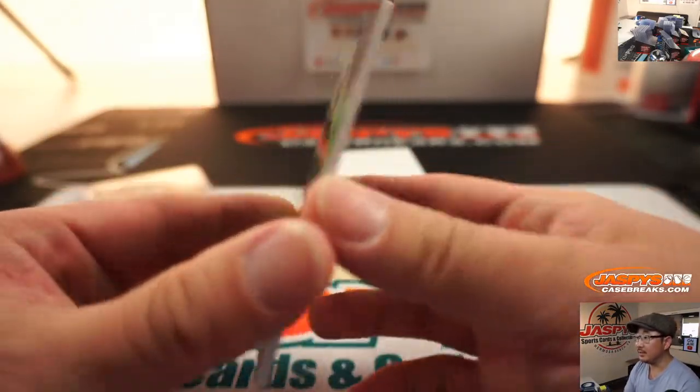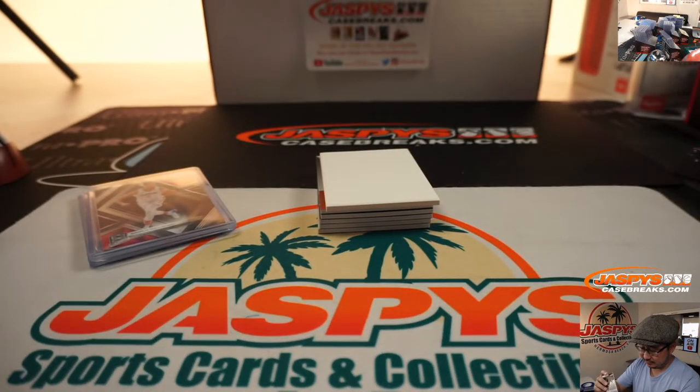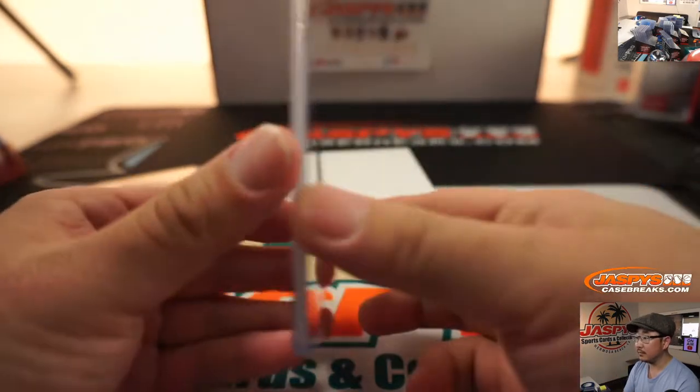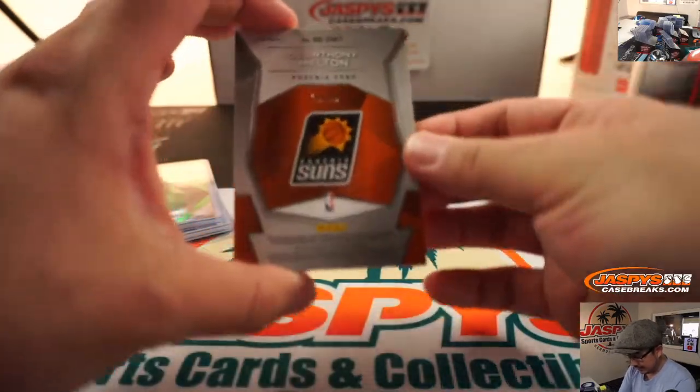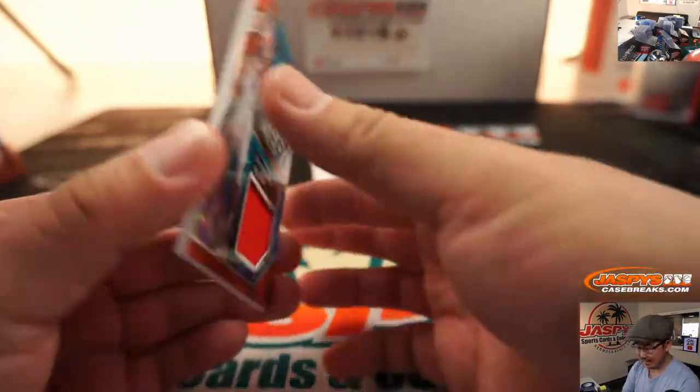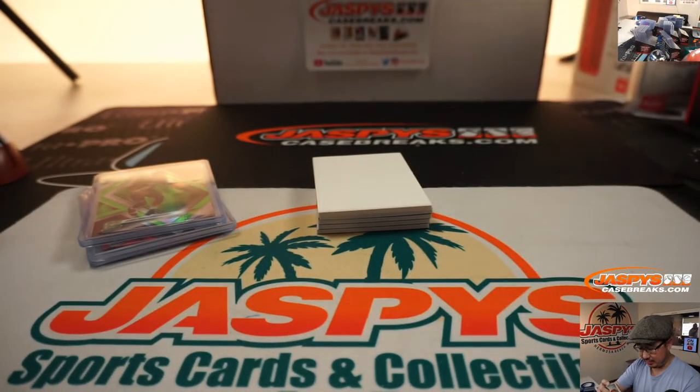Josh Richardson, 45 out of 49. That goes to Derek Payne, number 5. DeAnthony Melton, 23 out of 49. Next era relic, Matthew D with number 3. 3 and D.